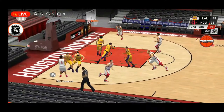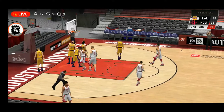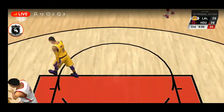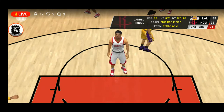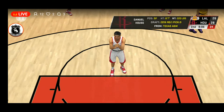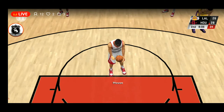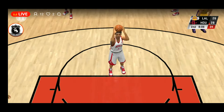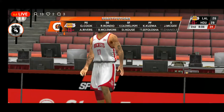Here's the screen. To the middle. Here's House. So he gets the whistle. Contact on the way up and 2 shots coming up. He's getting his first free throw attempt of the night right now. Here's Cook missing. No scoring yet from him. And the first one drops. The Rockets making a switch here.